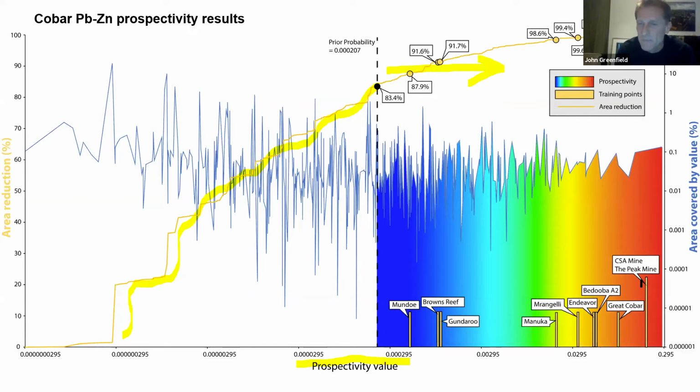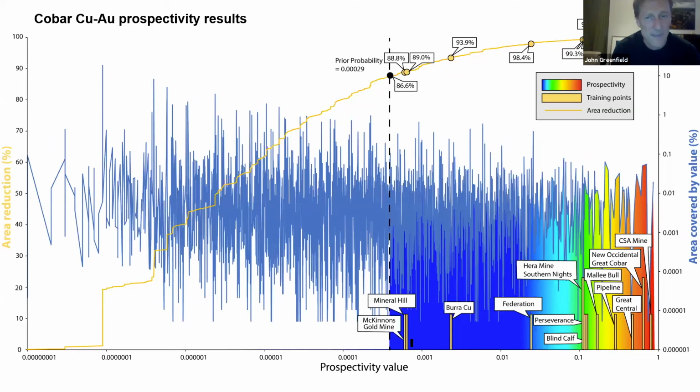So this is the most prospective, and not surprisingly, it's our big daddy. So it's the CSA mine, it's the Peak, it's Great Cobar, and they're the most prospective. But we're looking at an entire mineral system, so we're also getting the edges of the mineral system. Maybe they don't exactly belong in it, but we've got Mundoe, Browns Reef, Gundaroo for our lead zinc. So they may well be earlier deposits that have been reactivated, but they're on the edges of that system. They're still prospective though, which is interesting.